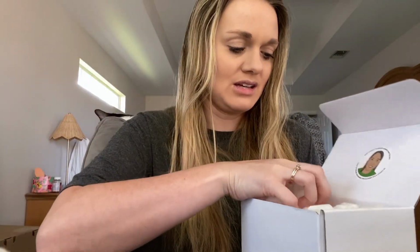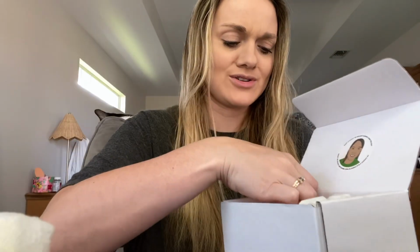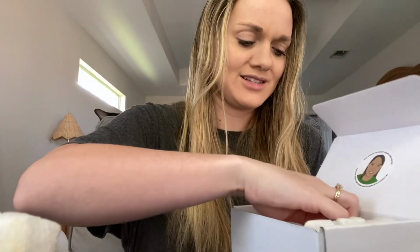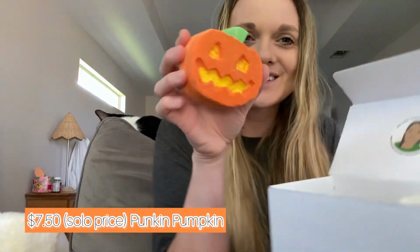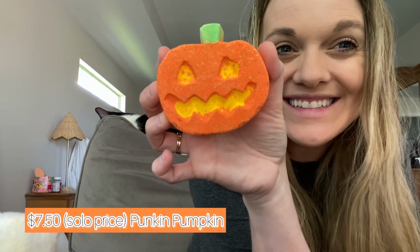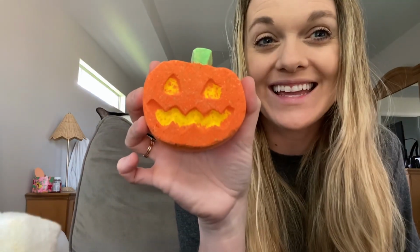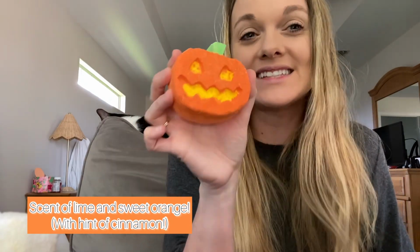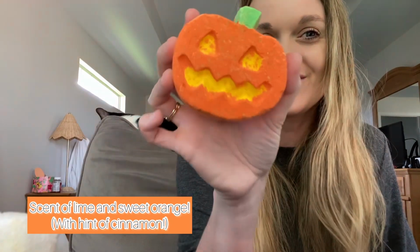They put a good amount to protect my little pumpkin that's coming out first. So you guys, let's do the pumpkin. So stinking cute. Here he is. Precious. To me, he smells like Pez candy, but I know there's like a citrusy hint to it. So that's probably where I'm getting the Pez flavor from, but he is adorable.